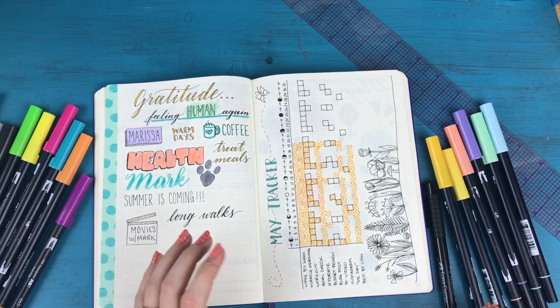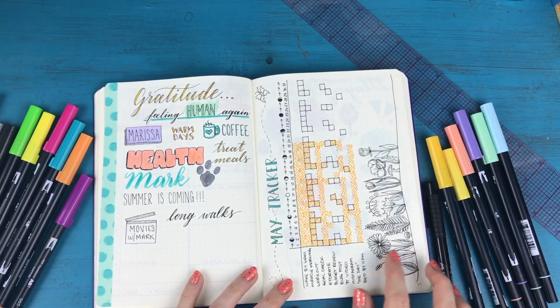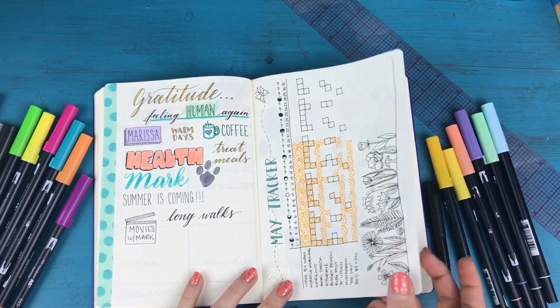So really simple. And then of course I've been doing my botanical line drawing down here at the bottom to kind of fill in the space. That's been fun to fill in every few days.